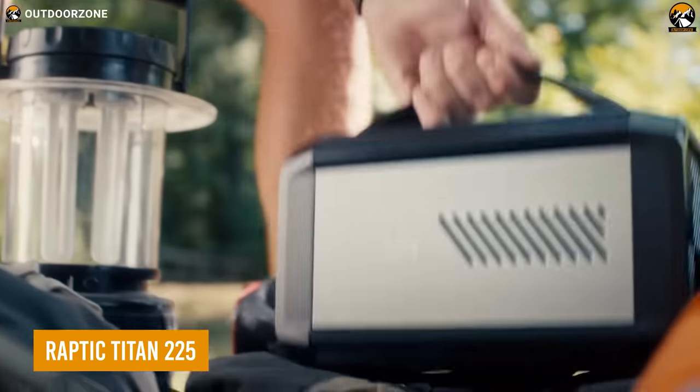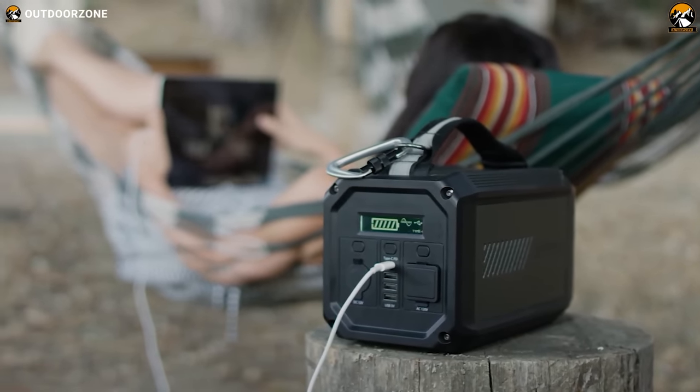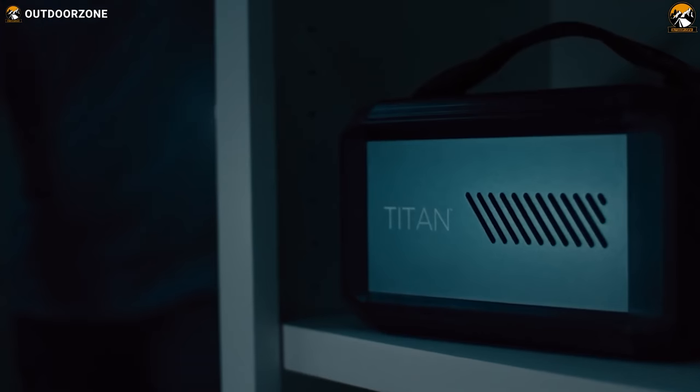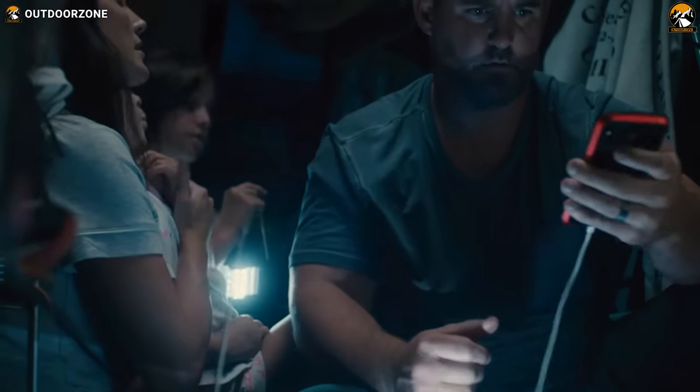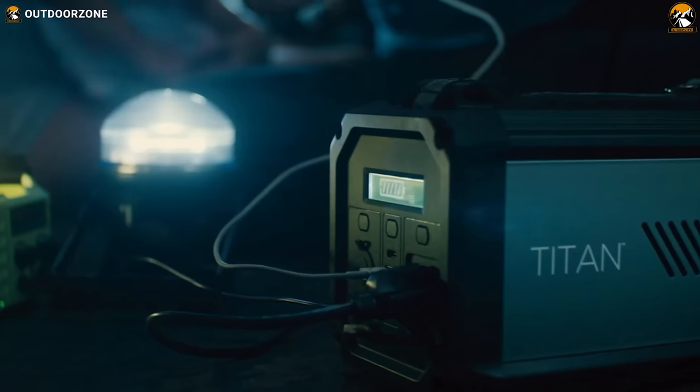The Raptic Titan 225, an ideal camping companion for those who want to stay connected and powered up while enjoying the great outdoors. With its 225 watt-hours LG lithium-ion battery, the Titan can easily power mobile devices and small camping appliances like mini fridges, fans, and lights.